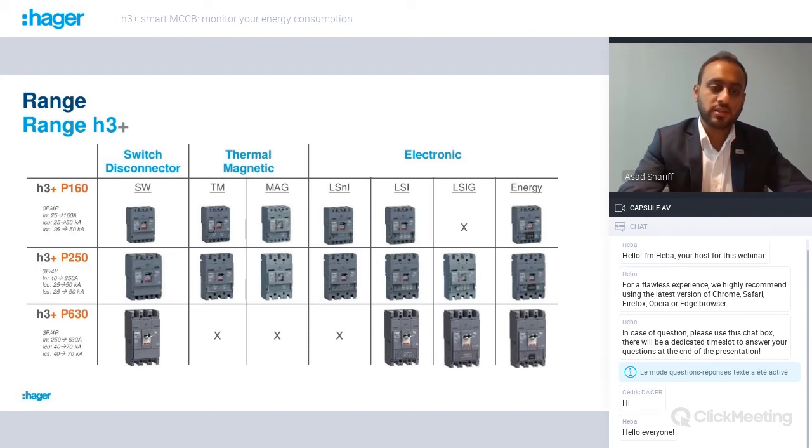And here the breaking capacities are 40 kilo ampere, 50 kilo ampere, and 70 kilo ampere. The P630 is not available in thermal magnetic versions. You only have the electronic versions with LSI, LSIG, and the energy versions.